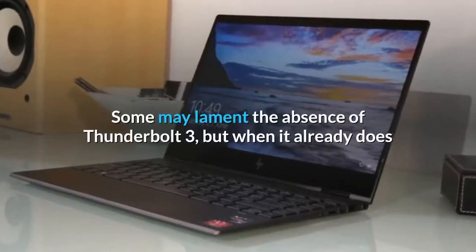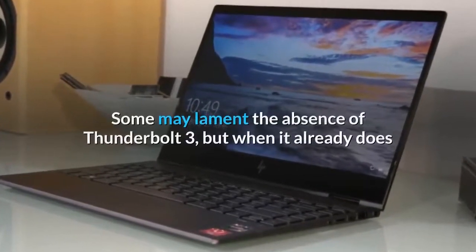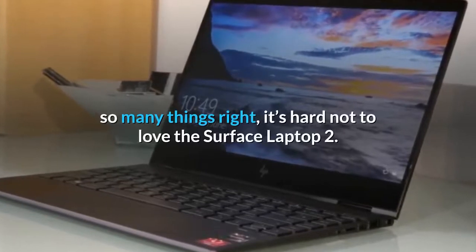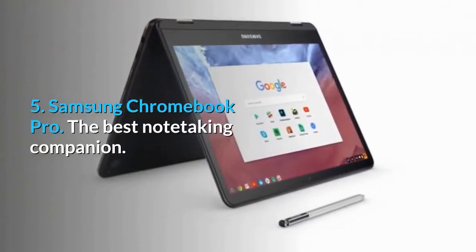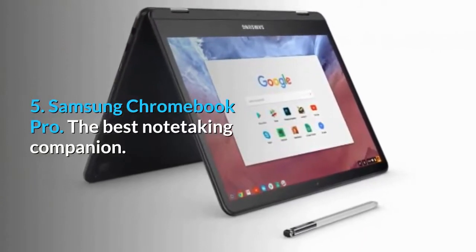Some may lament the absence of Thunderbolt 3, but when it already does so many things right, it's hard not to love the Surface Laptop 2. 5. Samsung Chromebook Pro. The best note-taking companion.